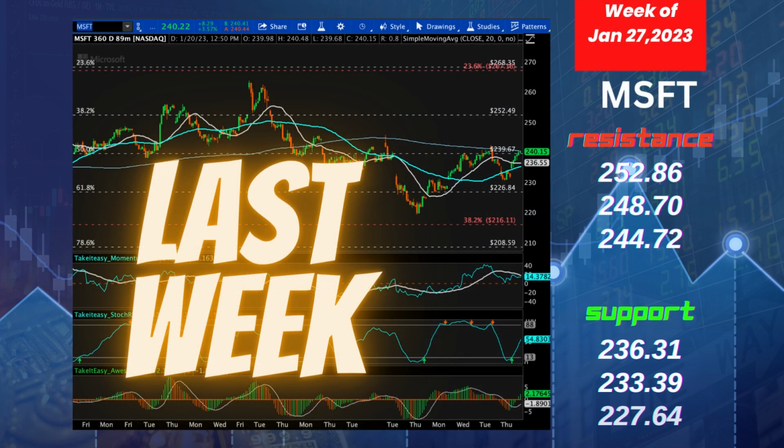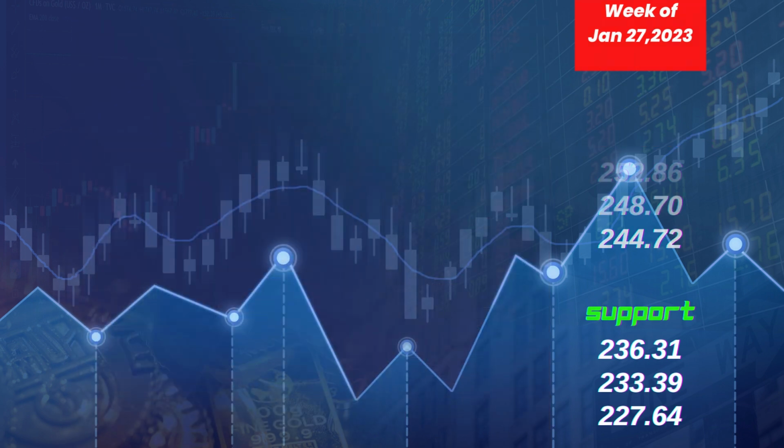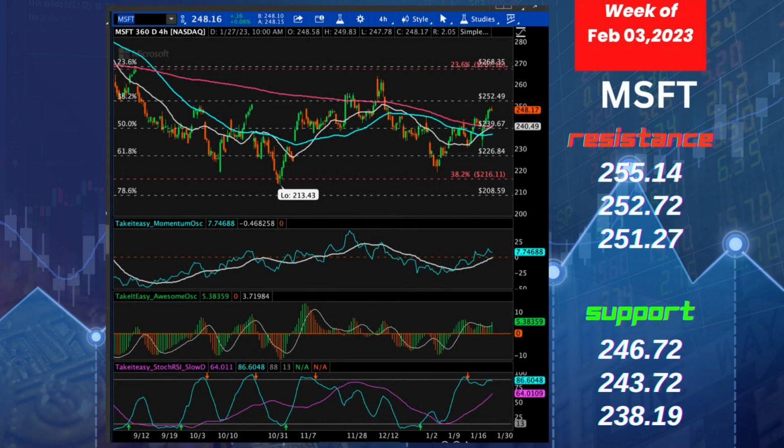This is Microsoft's chart from the last week. Microsoft has earnings coming out this week, so be careful with this one. Microsoft stock closed the week at $248. For the coming week, the first resistance is at $251, second resistance is at $253. The weekly resistance is at $255. Support or demand for Microsoft stock, first at $246. The next area of support will be $243, and weekly support will be at $238.